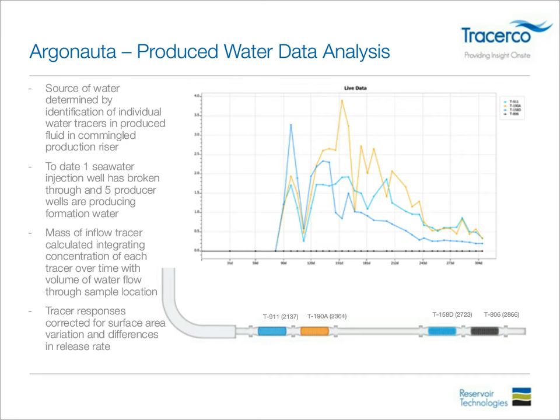And the mass of the inflow tracer is calculated, integrating the concentration of each tracer over time with the water flow through the sample location. And it's important that we do that mass balance of looking at the tracer coming back from what we put in. And the tracer responses are corrected for the surface area variation. So we have to understand the well, and the detail is extremely important so that we can then give quality data back to the customer.